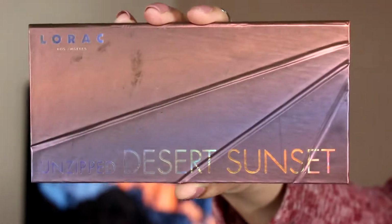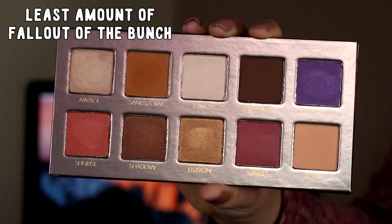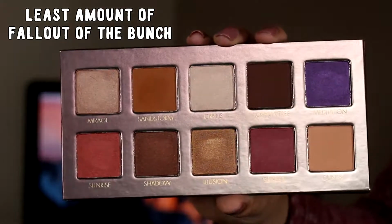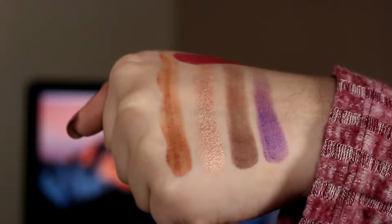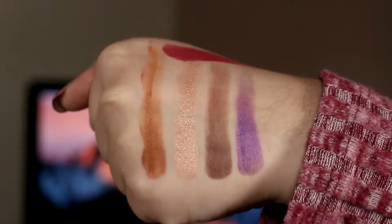So this palette is the most obscure of the bunch. I don't see a lot of people talking about this one specifically, but this is the Lorac Unzipped Desert Sunset palette. Now this retails for $42 for 10 shades, and you can see that the color selection is very, very trendy right now. They have a ton of warm tones, but in that sunset, rustic way, leaning more towards the cranberries and the purples rather than just straight oranges. So I really enjoy the uniqueness that they took with that approach to the warm eyeshadow trend.